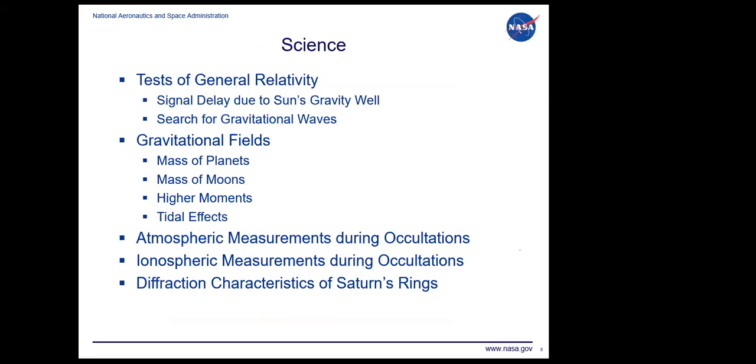One of the things that was used for was testing general relativity. What they did was send signals up at both X band and Ka band, and then they relayed them back down. The X band signal that had been sent up was relayed both through the Ka band tube and through the X band tube, while the Ka band signal was relayed just through the Ka band tube. This is because the electron density has different delay effects on signals at different frequencies. So let them cancel out electrons in the solar atmosphere and wind. And you have very accurate measurements. They tested general relativity, the signal delay due to the sun's gravity well, and they also searched for gravitational waves.